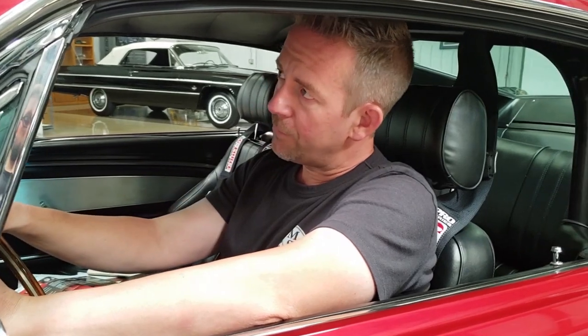And it does have billet hood pins, which work beautifully on the front end. Of course, the body on this car is laser straight. All the doors open and close beautifully. The deck lid opens and closes beautifully. The work on the back end of the car is equally as nice as the rest of the car.